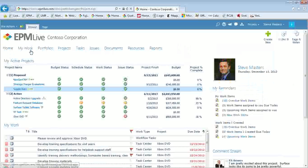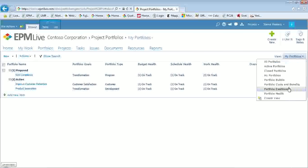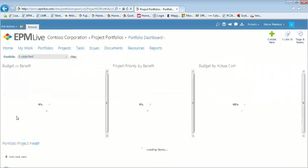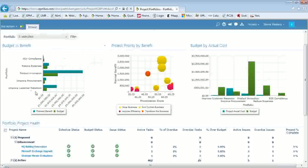So my work for the project that I have, again, I can see a list of my tasks. We manage portfolios, so if you want to do multiple portfolio management, you can do that. I'll jump there real quick before going to the project list. And these are all of the portfolios that Steve Masters has access to. And if you wanted to see all the projects for all the portfolios, you can have a portfolio dashboard like this one, where, again, these are the portfolio lists, and you can see here that product innovation is the highest in terms of its planned benefit or budget, with all the other portfolios showing their relative values.